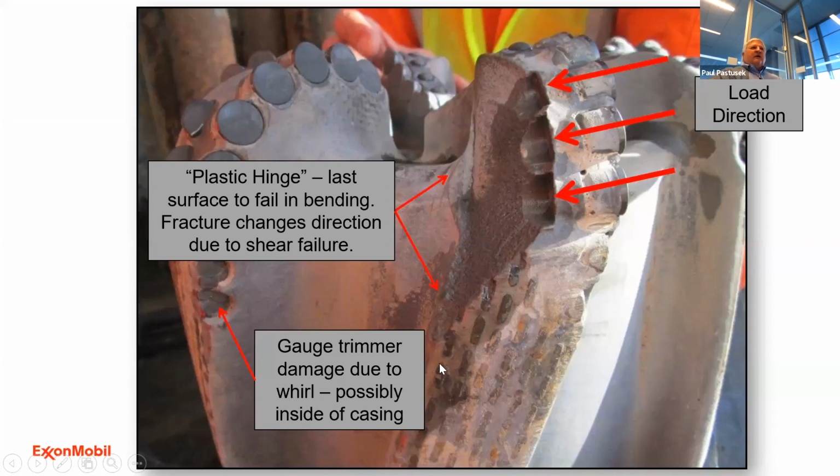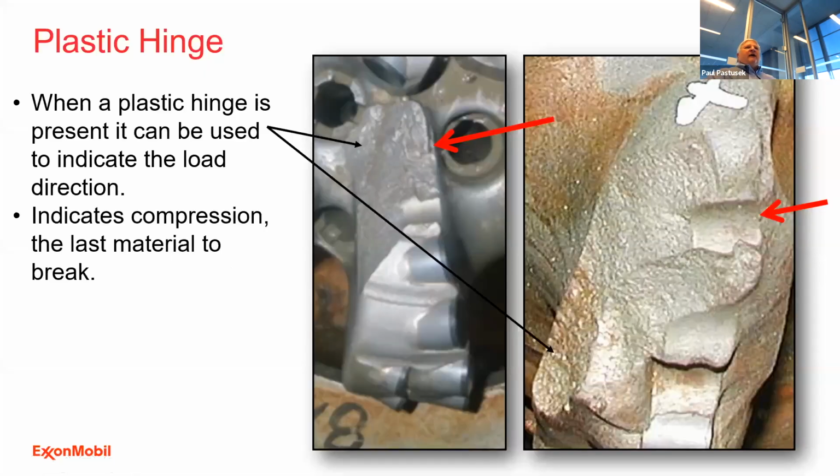Okay. This damage to the gauge trimmer suggests whirl, and the fact that I'm loading in this direction, and I loaded the backup cutters. The backup cutters are typically well below the cutting plane of these guys, so they wouldn't take a load unless the bit was vibrating. So number one, this bit was probably whirling. Number two, I might be inside the casing seat or inside of the casing itself when I did this, because this is enough damage to cause this and this damage as well. Okay. Another case of plastic hinge.